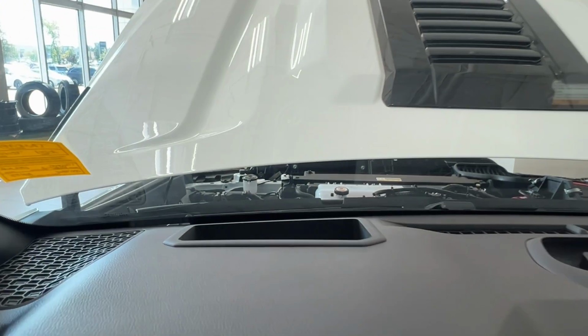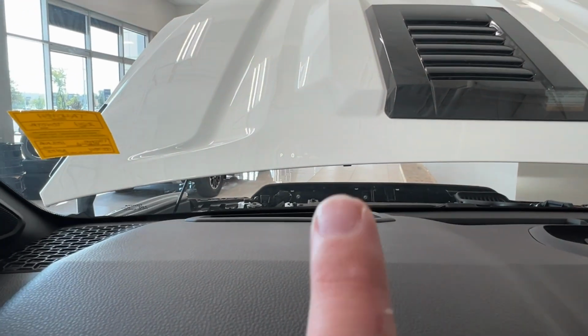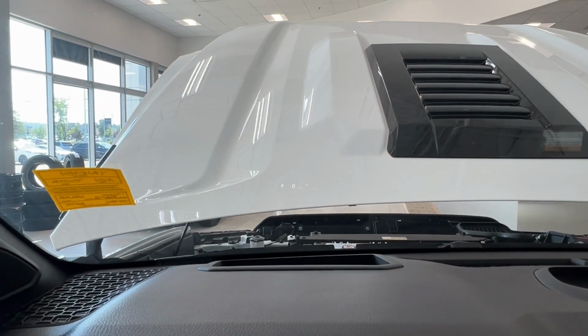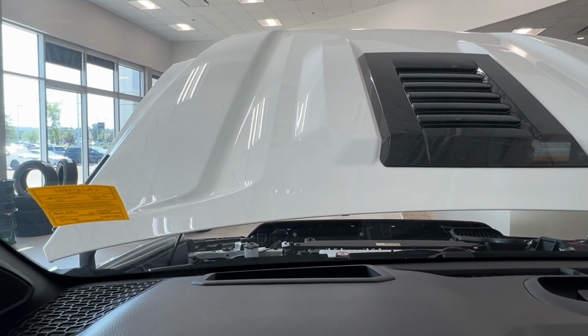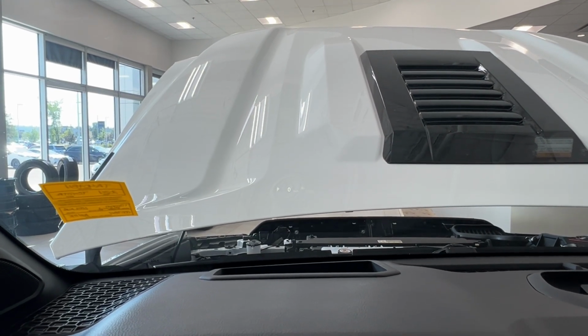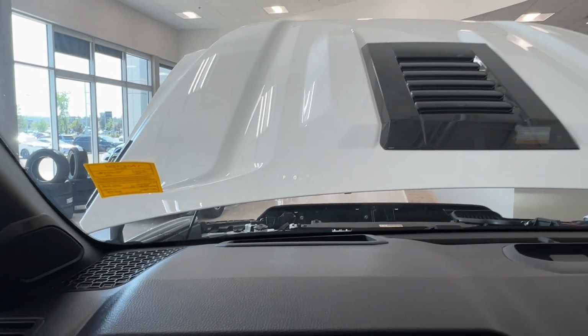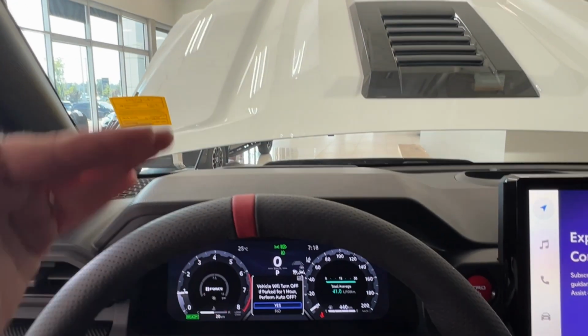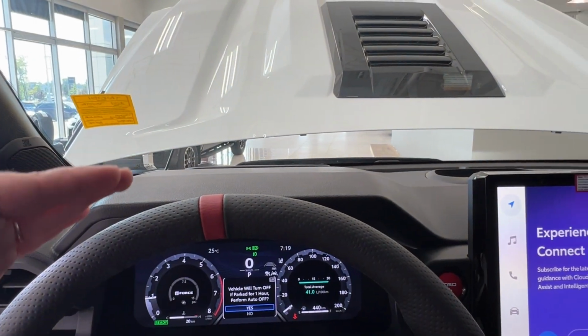Up top here, you have a little cutout down here. If you look forward right along this space here, you'll find a couple metrics being displayed. Currently we have the parking, you have your sonar for the adaptive cruise, and of course you have the speedometer. This guy is your built-in heads-up display. It allows you to keep an eye on some of your pertinent information without having to take your eyes on and off the road to do so.